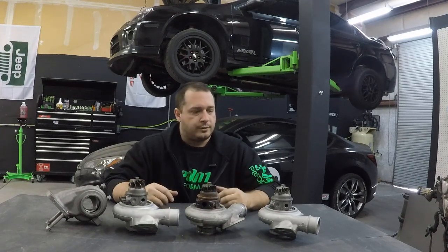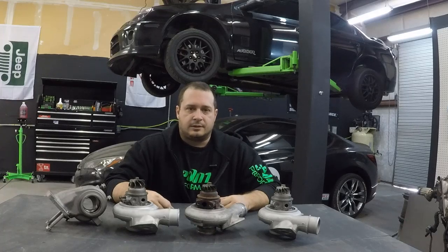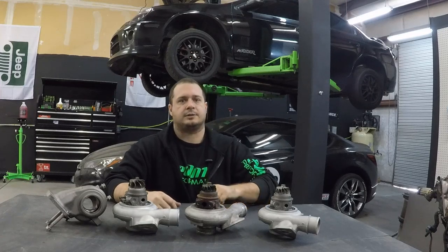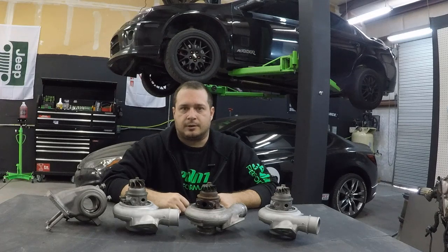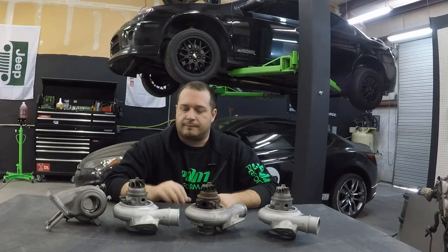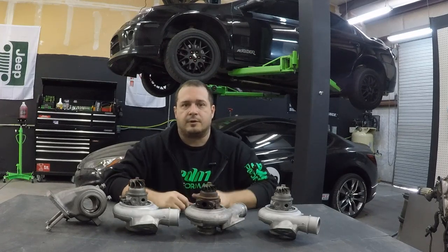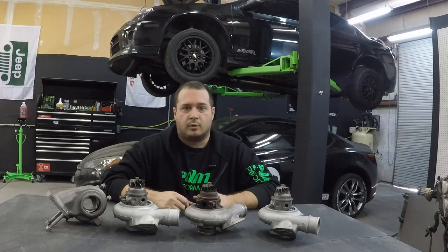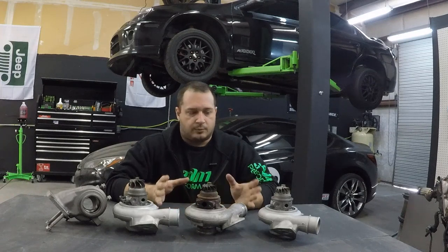And then there's also weird issues like if you live in places that have emissions and they do smog testing or visual inspections, if that technician pops the hood and he's got a big turbo sticking right in his face, he's probably going to start asking you questions. But if he opens the hood and he's looking at what looks like a stock turbo, he's not going to think much of it. So they're very good stealth mods, if you will. So those are a lot of the reasons in favor of going with an upgraded stock turbo over a big turbo kit.